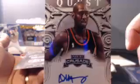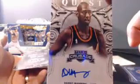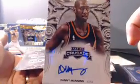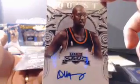Nice. Danny Manning. Look at that auto. Danny Manning, the legend auto, and it's numbered to 25. The super short print. Nice. Danny Manning going out to Phoenix, Zach, W-E-E-L-O. Very nice, guys. Very nice.